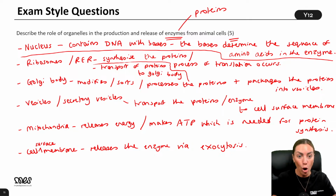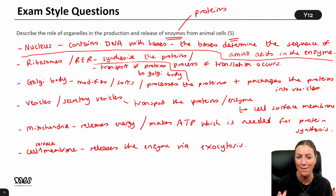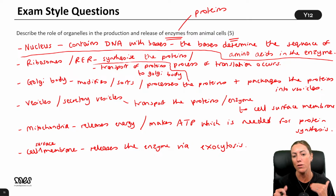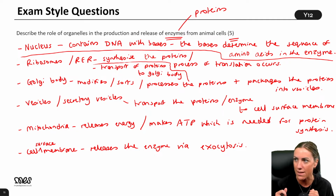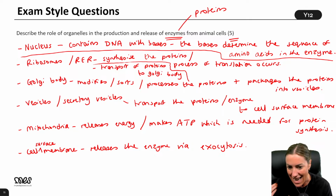Have I got everything there? That's basically what you learn. You learn it off by heart, and there is a lot of memory involved in A-level biology because you have to recall some of these complex stories, okay? But this question was specifically about enzymes, so we're just focused on proteins, and it does say that they are being released from the animal cell. So we do need to get all the way to the cell surface membrane and exocytosis. Okay, vesicles move to the cell surface membrane where it leaves by exocytosis.